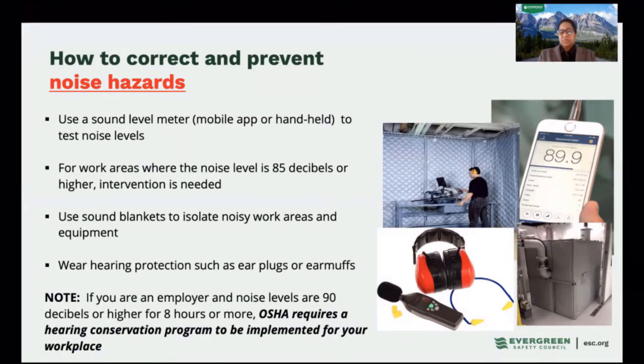And then my last bullet point there is hearing protection such as earplugs or earmuffs also to address noise hazards. And the picture in the lower right there is just an example of a machine. You can use sound blankets to wrap machines themselves also, and it dampens the noise quite a bit. So there's options there. And I have another note for employers here. If you're an employer and noise levels are at 90 decibels or higher in your work areas for 8 hours or more, OSHA does require you to have a hearing conservation program in place at your workplace.